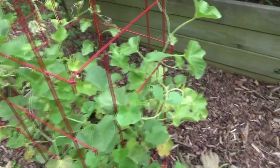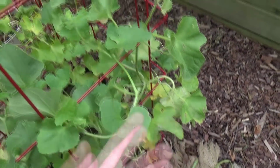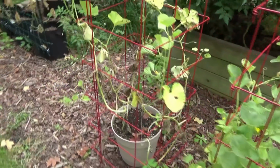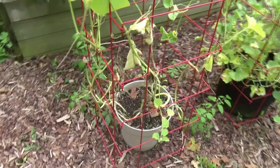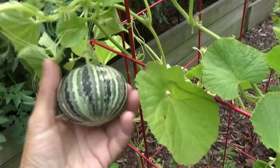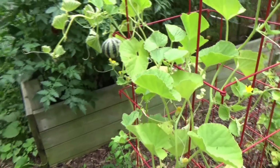This, for some reason, is starting to get another Minnesota Midget. It's not going to come to anything before a freeze. Very good flavor, but very tiny. I've given up on the Kajari melon. I've tried it twice now, and it's not worth it. It's pretty, I'll give it that, but one fruit off that.